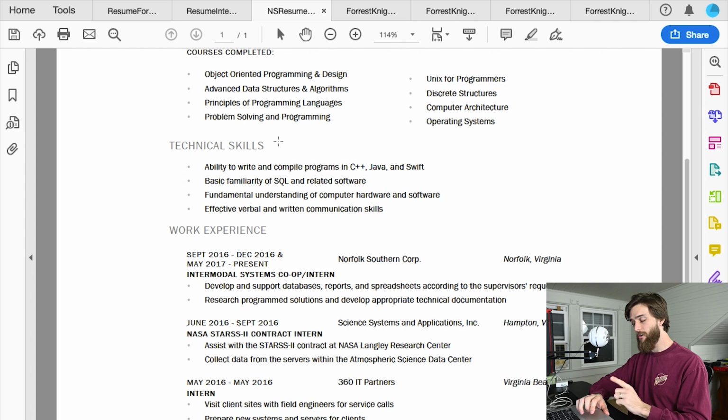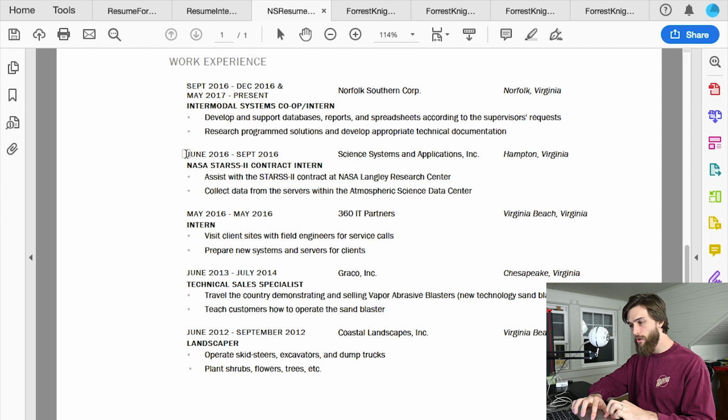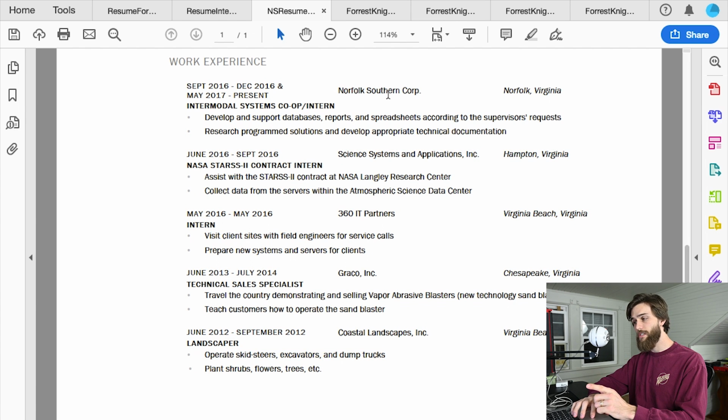However, looks like I'm missing one somewhere in the mix, because there must have been one that just included all of these under work experience, because obviously I can't have a Norfolk Southern job before I worked at Norfolk Southern, although it is listed on my resume.